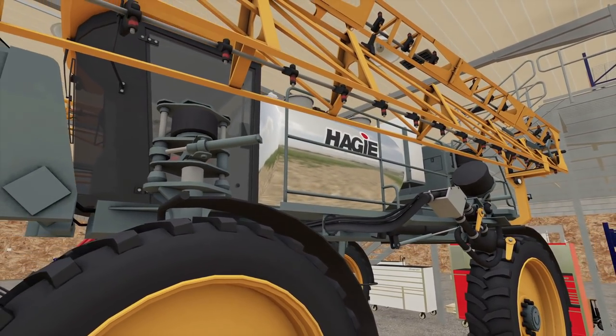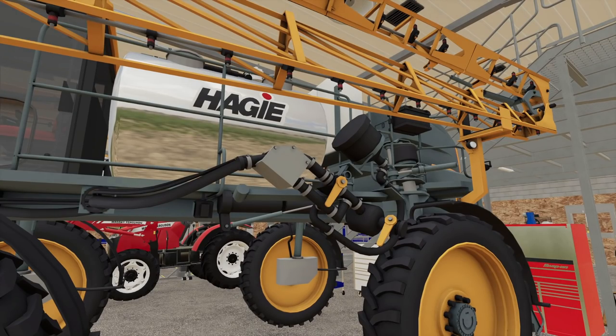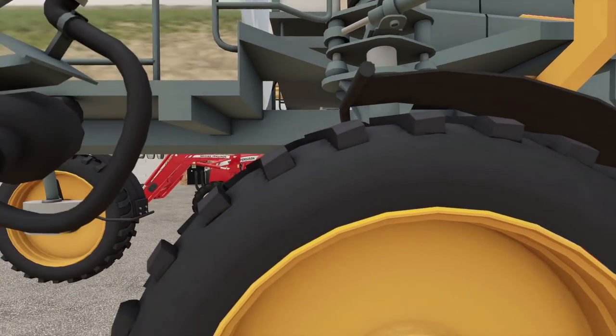It also has suspension on all four wheels. It has a stainless steel tank. It is kind of cool.